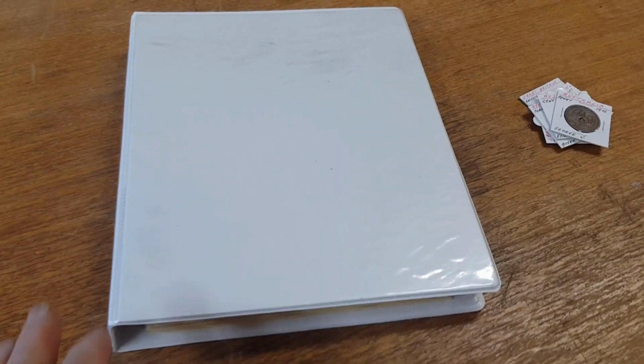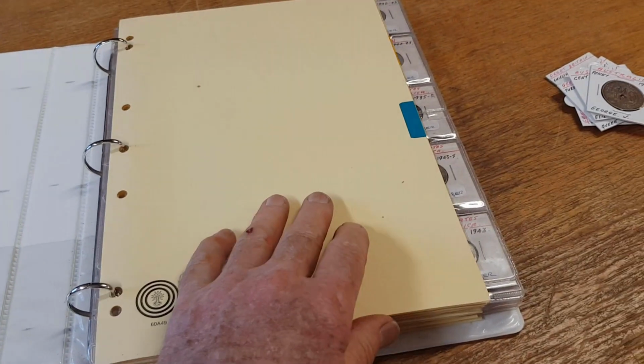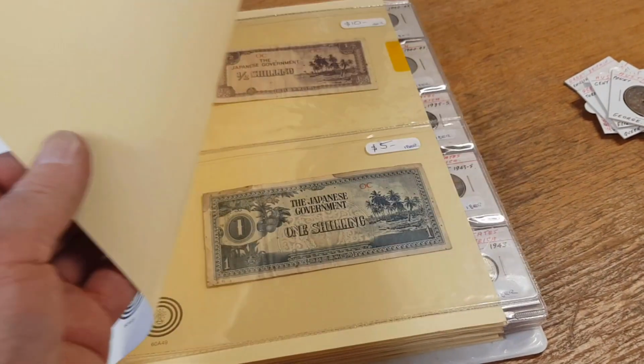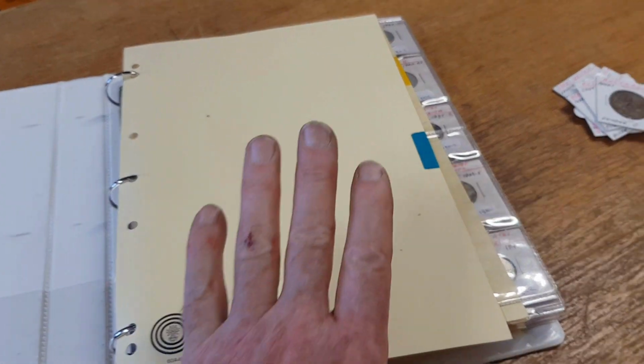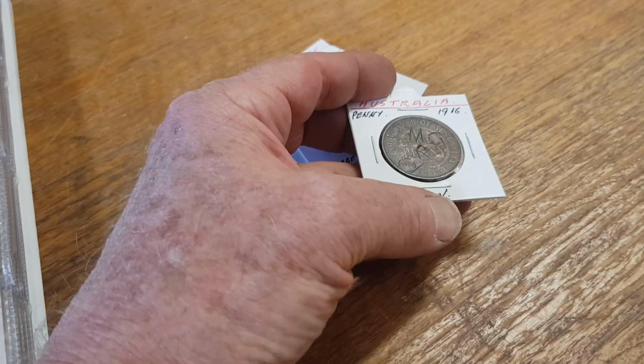Now for the coin album. I was pretty excited to find this. Any second-hand dealer or treasure hunter loves to find money. And I've been through this and priced everything out. I'll run through that in a tick for you. There's a few I pulled out because I don't think they're of any value at all.